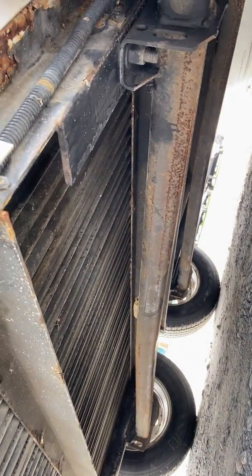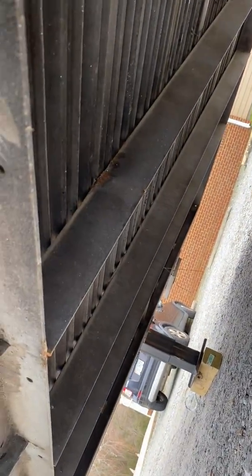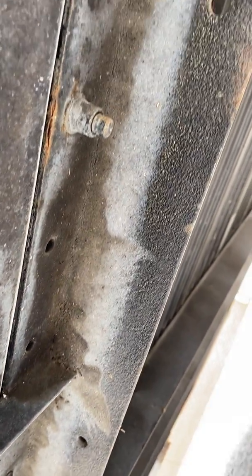So, of course, there is some minor surface rust, which is to be expected on a used steel frame trailer. This trailer does not have the steel frame issues that we have seen out of used Sundowner trailers. Very pleasantly surprised at the frame of this trailer.